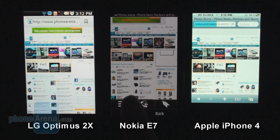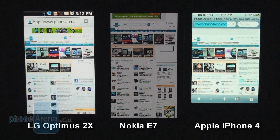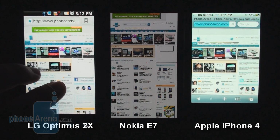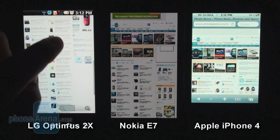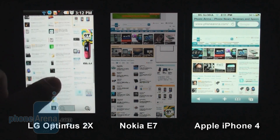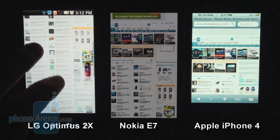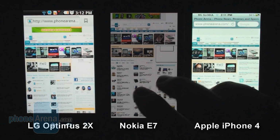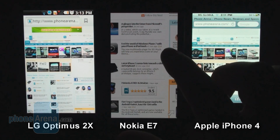The browser on the Nokia E7 supports Flash Lite 4.0, so you can see flash-based ads, but that's about it. The undisputed king of the browser department is the LG Optimus 2X here. It excels thanks to its dual-core chipset and full Adobe Flash support, not only for ads. Script execution, page load times, they're all blazing fast since the second core is utilized by the browser's code completely. Thus, if we have to rank the browsers, it will be the LG Optimus 2X first, then the iPhone 4, and the severely outdated browser on the Nokia E7 comes last. Hopefully the coming update will bring the much needed improvements to the Symbian browser.